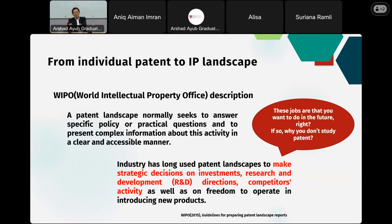Probably among these terms, freedom to operate may be new to all of you, but this is very important when you do some business. Even if you are able to think up a new business idea and successfully launch the new product, if your new product touches patented technology held by others, you are violating the IP right held by another company, sometimes your competitors.